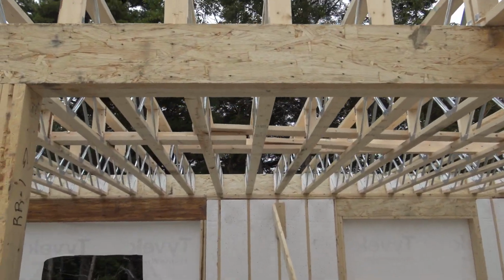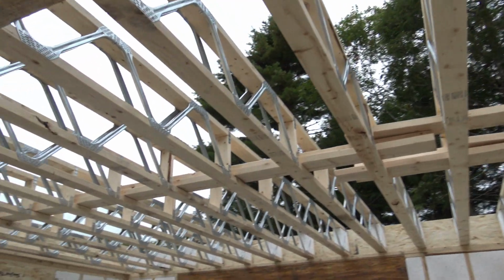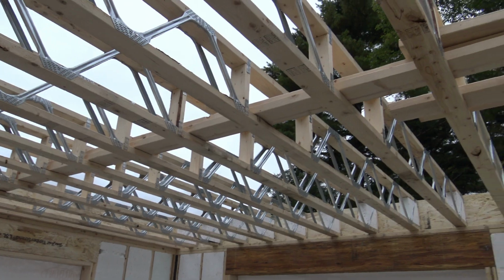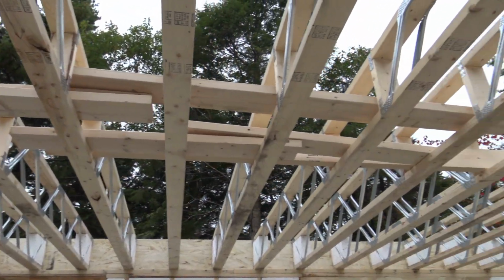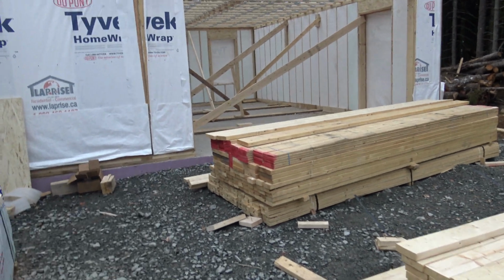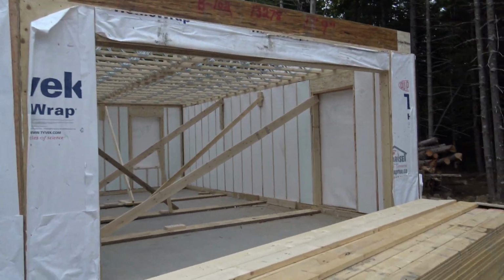So the next step, they're going to come in and work tomorrow, which is Saturday, and they're going to put on the floors, the plywood on the floors. So no shortcuts in this house. Everything's all hammer and nail construction.